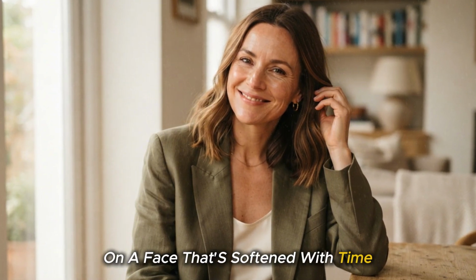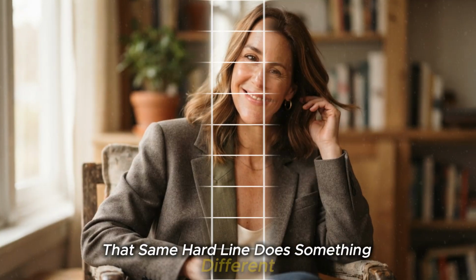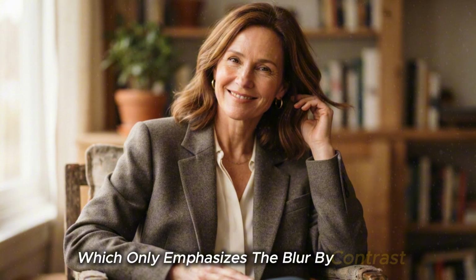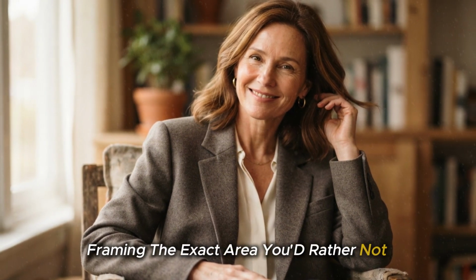On a 25-year-old face with taut skin, that line reads crisp and graphic. On a face that's softened with time, that same hard line does something different. It draws a straight edge right where your jawline has started to blur, which only emphasizes the blur by contrast. You're essentially framing the exact area you'd rather not spotlight.